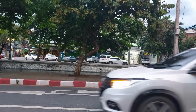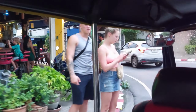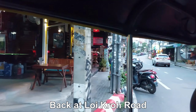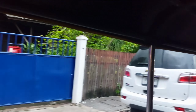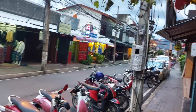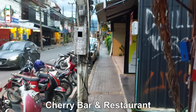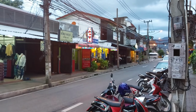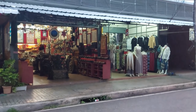Taking a small tour, going over here. Yes, in the tuk-tuk. Yeah, number two. We're going to number two. Yeah, the rain just started. Here we are. Small cherry bar. Cherry bar number two. Not the very small cherry bar, but the second one. Hey, the money exchange is open. It's not raining that much.